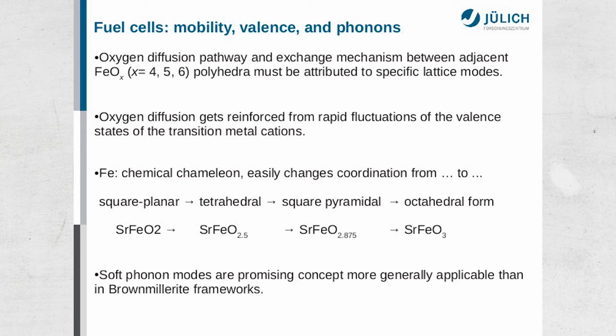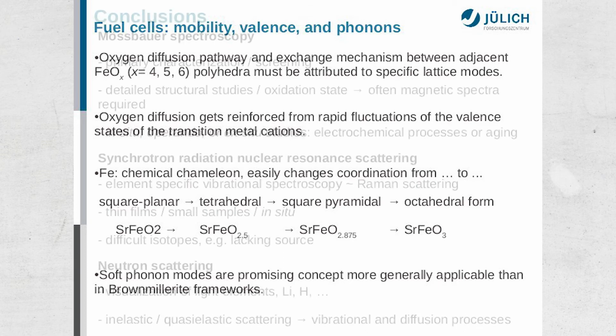And why it's working actually with iron is because iron has this large flexibility in valence states and configurations. So you can go from SrFeO2, although that's very unstable, all the way to the perovskite with all these oxidation states. And so these soft phonon modes I think are quite promising. You have to look for that if you want high diffusion.